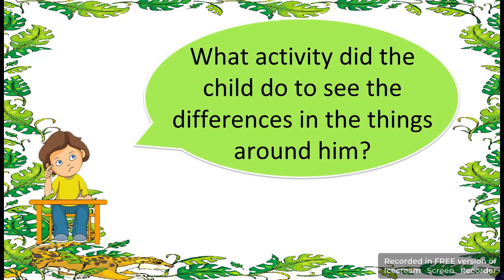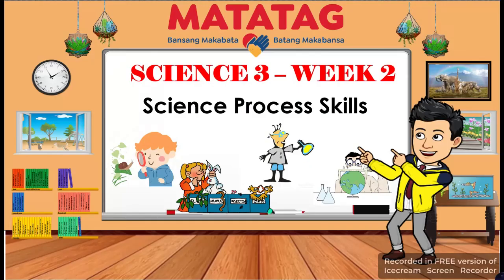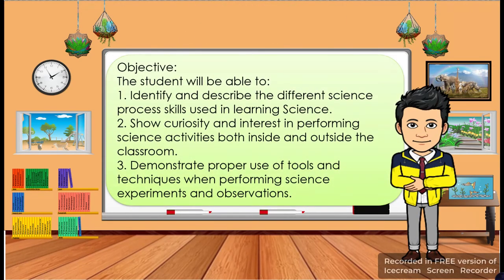What activity did the child do to see the difference in the things around him? Well done! Observation was the skill used to see the differences among the flowers, butterflies, and leaves in the garden. Today, we will discuss the science process skills. But before that, these are the objectives.